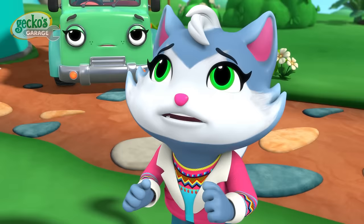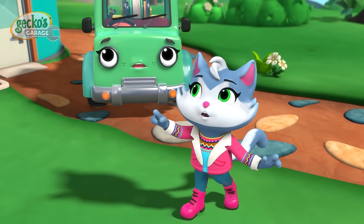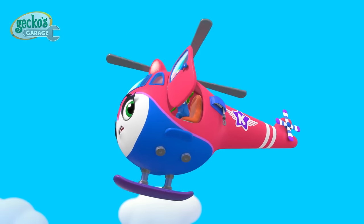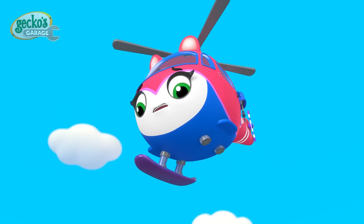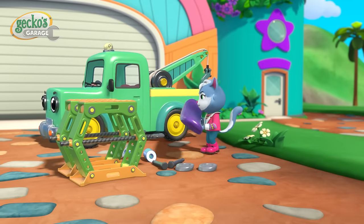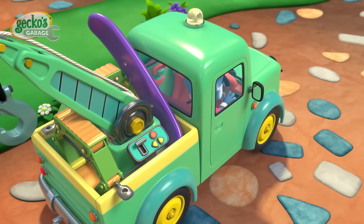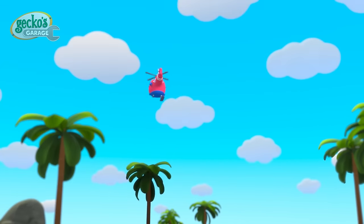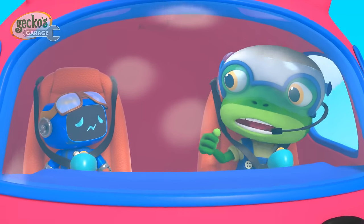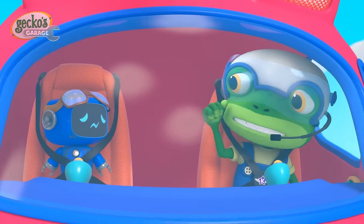I'm coming! Mother, Helena can't fly herself without an autopilot, and Gecko has never flown a helicopter before. We need to help. Vamanos. Let's follow that helicopter. It's okay, Blue. We just need to stay calm and keep flying steady.